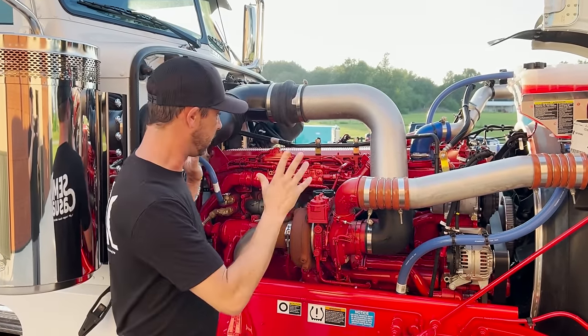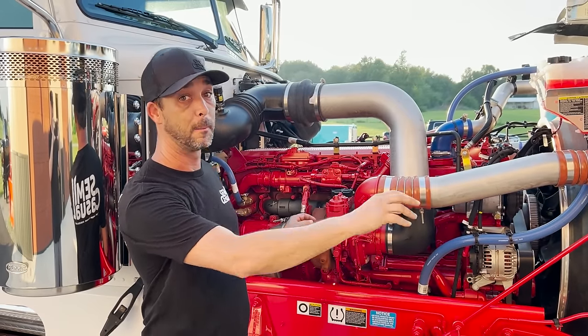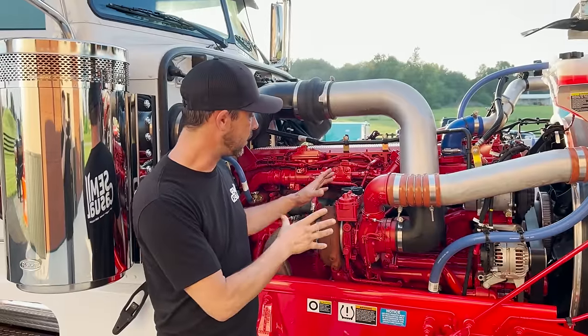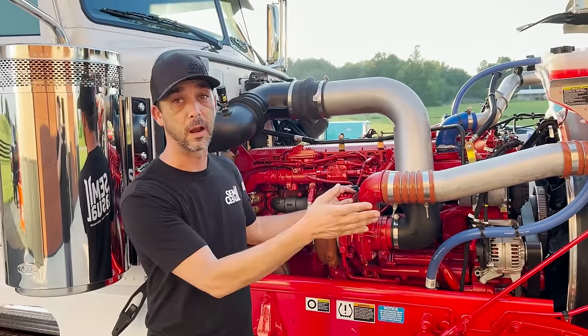Aside from that, the X15 engine has been around a longer time than the MX. Meaning, if you've got an engine that's out of warranty, you can find used parts more readily available around the United States than you can on an MX.